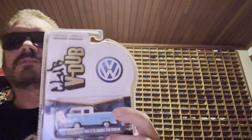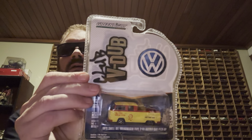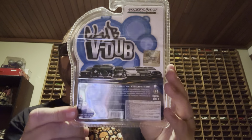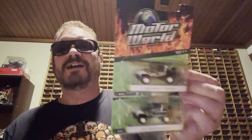Here's another. Actually there's a couple V-dubs here. Let's do them both at once. I like that, the shell. The shell V-dub. Pretty neat. I'm a fan of those. Oh, didn't I just show you one of these? I have two. I have one open on the rack with my Jeeps too.